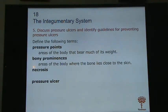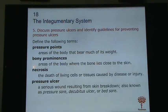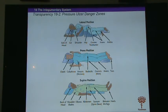Necrosis means dead cells. Again, pressure ulcer is a serious problem in a nursing home. It doesn't take much for residents to have pressure ulcer. It's also called pressure sore, decubitus ulcer, and bed sores. So here's a picture of a pressure point that you should be very careful with. So this person is lying on the side.